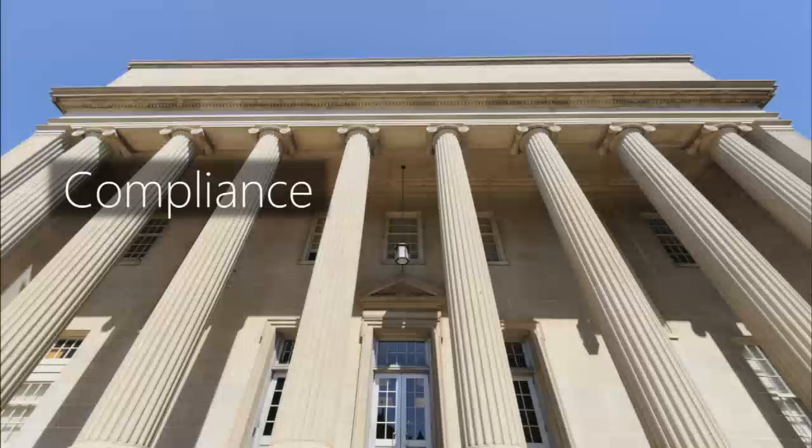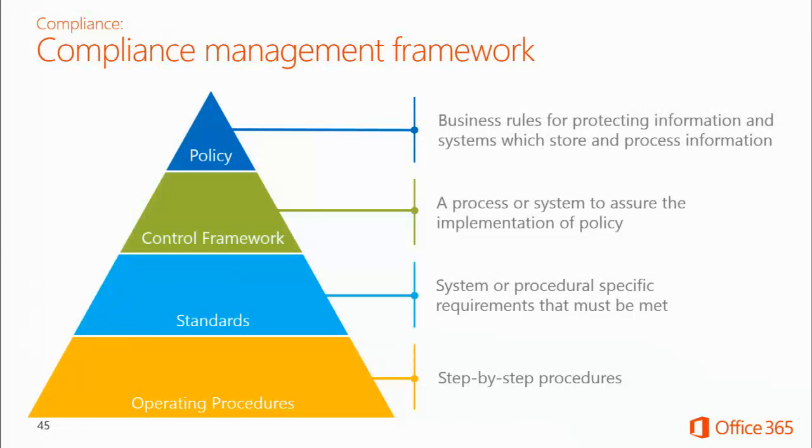Which is a great segue to compliance. When we think about compliance in Office 365, we generally think about this compliance management framework. There are a lot of different standards out there in the world, depending on where you are, the state you're in, the country you're in, the industry you're in, the type of people you employ. You have different standards, different regulations that you need to meet. And so that is a really important thing to do.